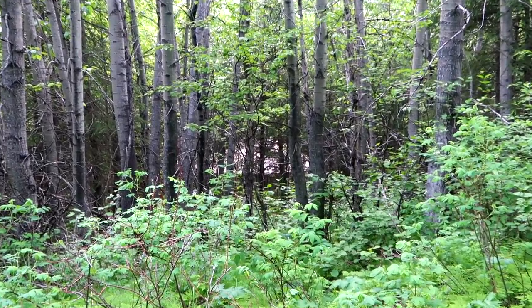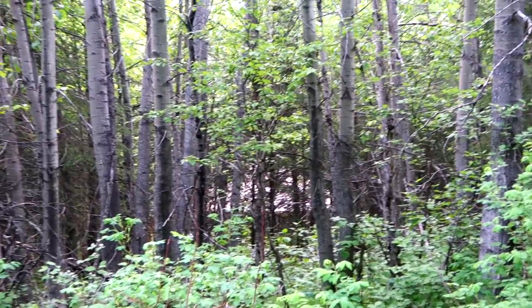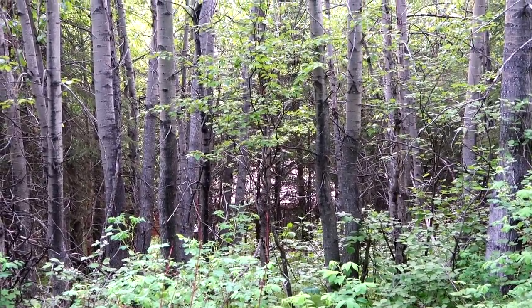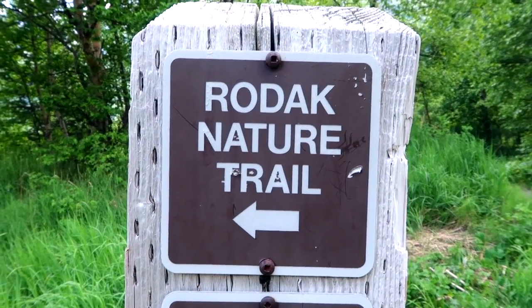By the way, through those woods, if you can kind of see that roof right there, it's kind of hard to see, but there is a yurt back there. You can rent yurts here at the Eagle River Nature Center. I think there's some cabins too. Jenna and I definitely want to do one of those one day, maybe for an anniversary or just a quick getaway. We are on the Rodak Nature Trail.